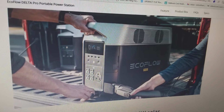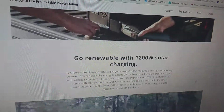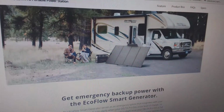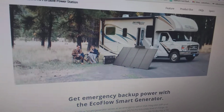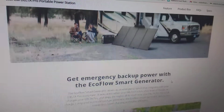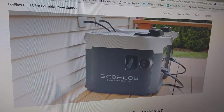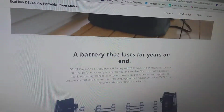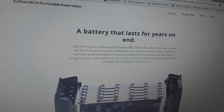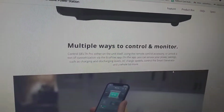It's more reasonable, I think. So how it works. That is outdoors, okay. When you have emergency backup power and then smart generators. Then that is for indoors. The battery lasts for years on end. Okay, so that's how it is.